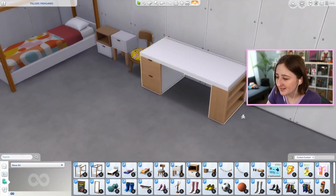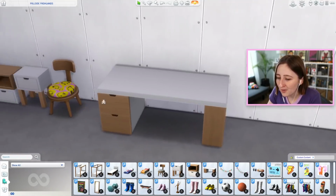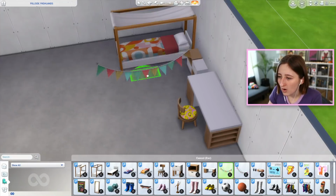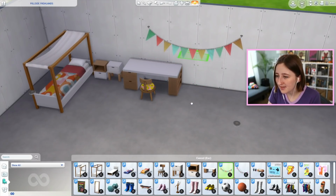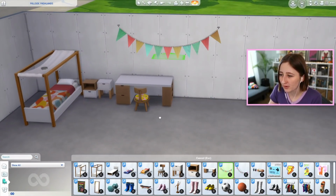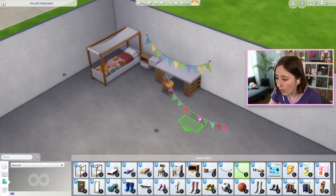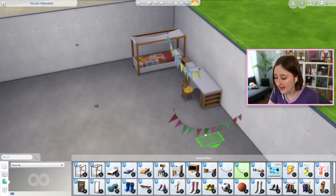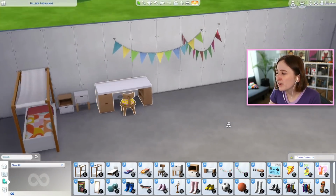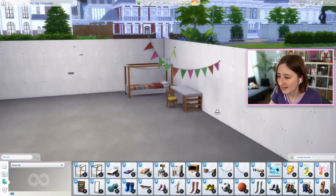We also have this desk. I love the vibes of this, with the shelves. That is so cool. We have a couple things. Wait, we have a couple wall banners. I think this one is just separate so you can hang it on the ceiling if you want in the middle of the room. And it comes in loads of different color patterns. Oh, cute. Oh, and this one too. Wait. Oh, that's actually really cool. We don't often get things that are that shape. You could hang that in a really cool way in your Sims room.